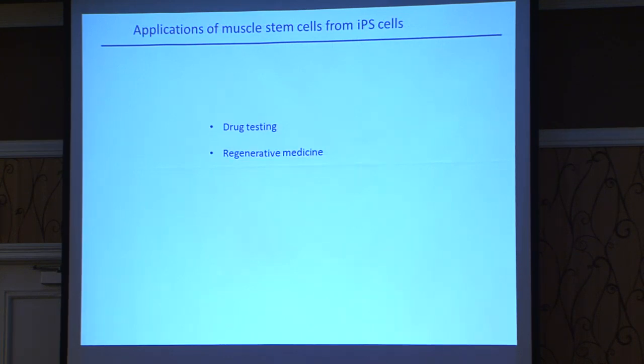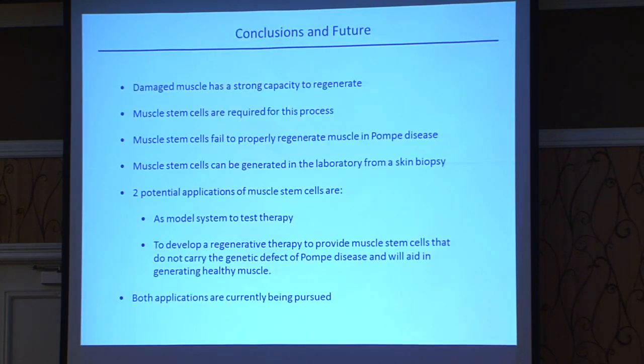So this is important now because we can study the disease using this model system. We can use it for drug testing, for testing new therapies which we are working on. And another potential future application would be regenerative medicine, where you would use stem cells to replace muscle that is really gone in patients. This is a long way, of course, but at some point this may be an interesting application.